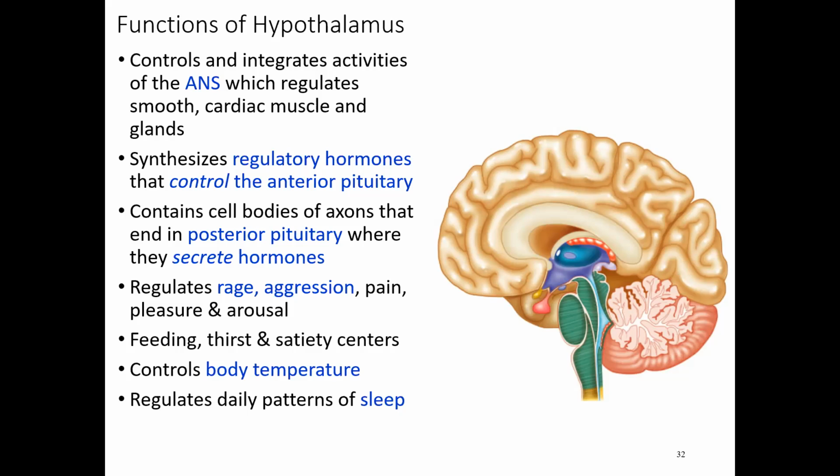The need to eat, the need to drink is controlled through the hypothalamus. It also helps to control our sleep cycles. So it has a great influence in us in what we do.